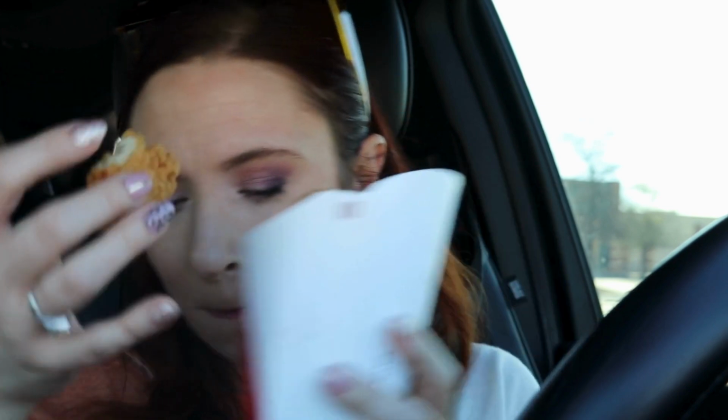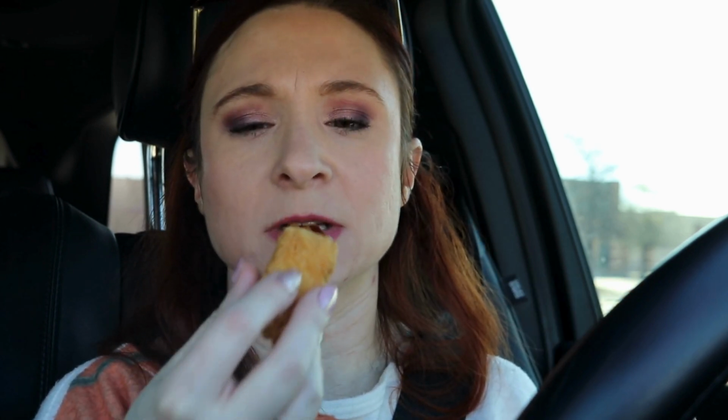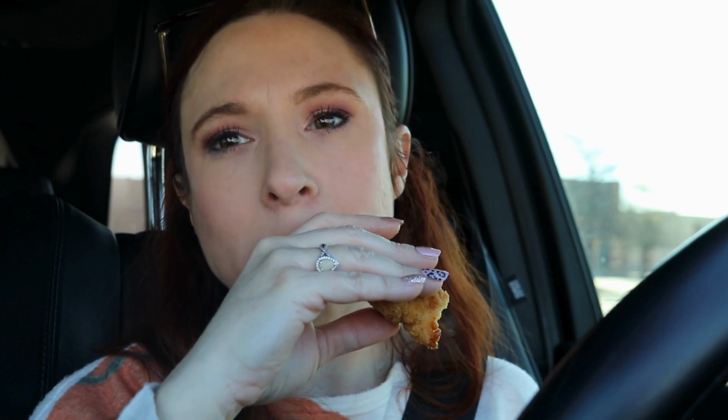I think I would give these a 5. This is reminding me of a chicken tender from somewhere, but I can't place it. Also, that's an absurd amount of food. Like, this is 9 nuggets. There's no way I'm going to be able to eat 9 nuggets. For the sake of the experiment, some Arby's sauce. It takes them up another notch. So those are excellent, and they definitely get a 5.